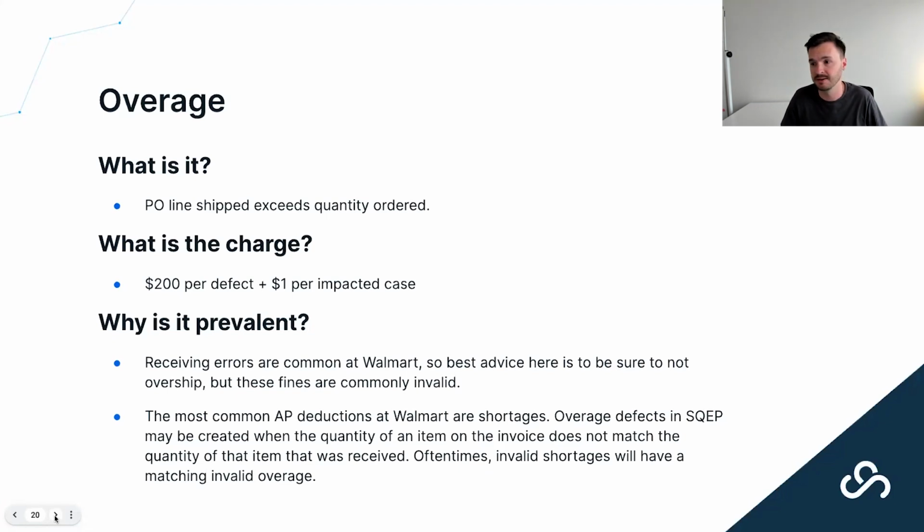I don't like this slide because overages are really complicated and this makes it look simple. We like to think of overages in two major categories, I would say. There's billable overages and then there's overage fines. This slide is just talking about overage fines, right? So this is when Walmart is invoicing a supplier for having overshipped on a particular shipment. And this is just the fine. This is just talking about the fine that you receive as a result of that.